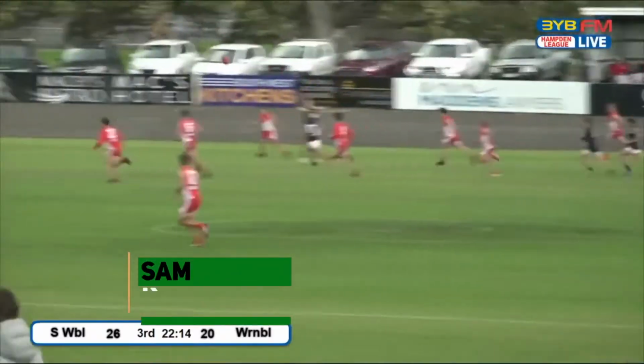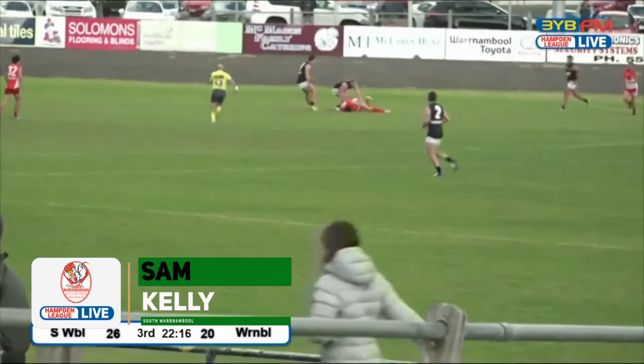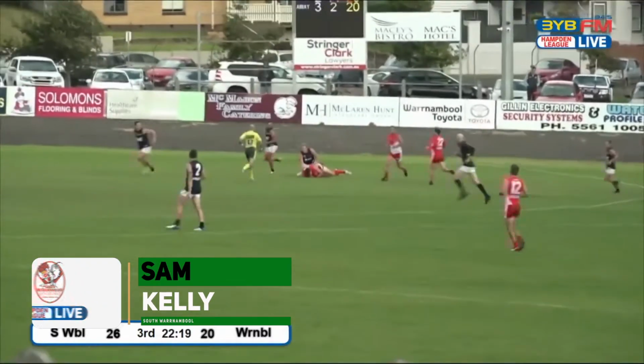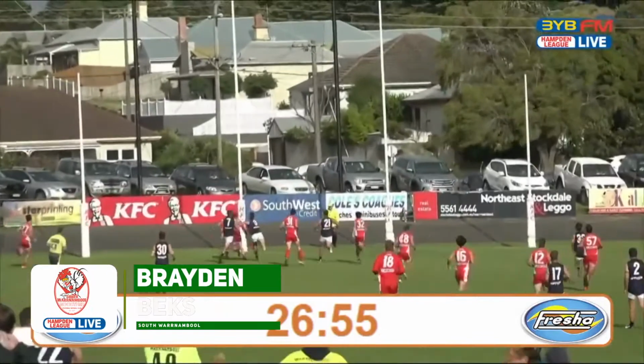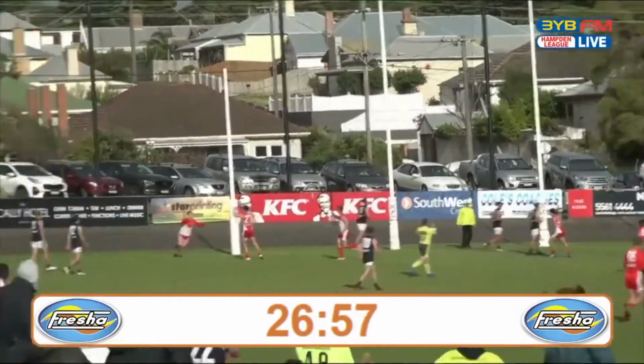Nice bit of running there by Herman. Inside forward 50. Daisy cutter mark. Good mark. Taken there by Kelly. Here's Gallachan over the top to Kelly. Kelly's got the runner in Braden Bex. Bex finishes, and there's a goal for the Roosters.